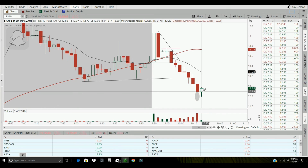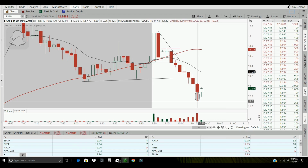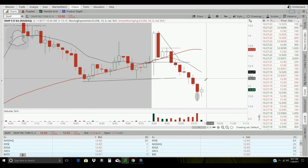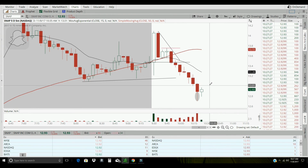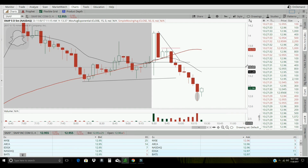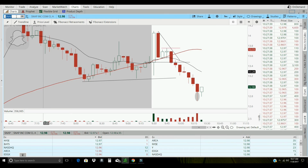Did not like this candle, this long wick that lets you know, hey, buyers are stepping in. You can take this bounce. I'm not sure how high it's gonna go, but you could take that as a bounce, a real 30, 50 cent scalp. Make some money off of it. So that's it for Snap. Made a little over $1,000 on it.